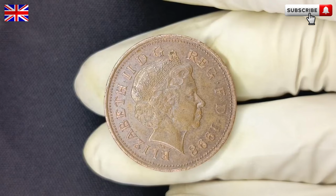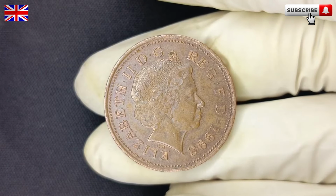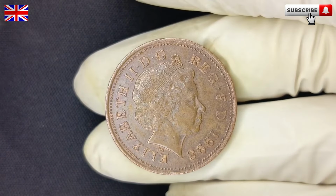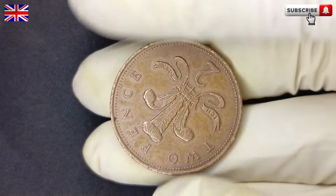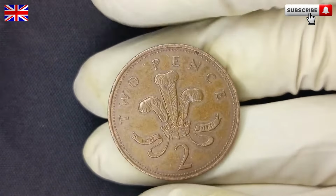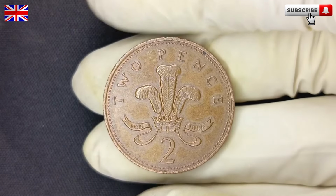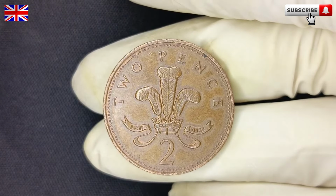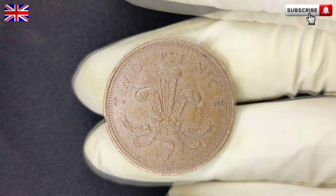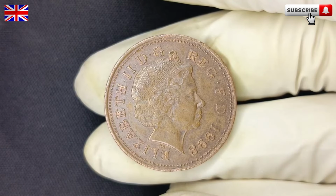Because rare coins like this one don't just belong to Britain, they belong to the world's shared fascination with hidden treasures. Social media has only amplified this phenomenon. Videos showcasing the 1998 2p, complete with close-up inspections and magnet tests, have gone viral. Viewers everywhere are now rummaging through jars of coins, hoping to stumble upon their own million-dollar find. And every once in a while, another one surfaces, confirming that these coins are out there, just waiting to be discovered.